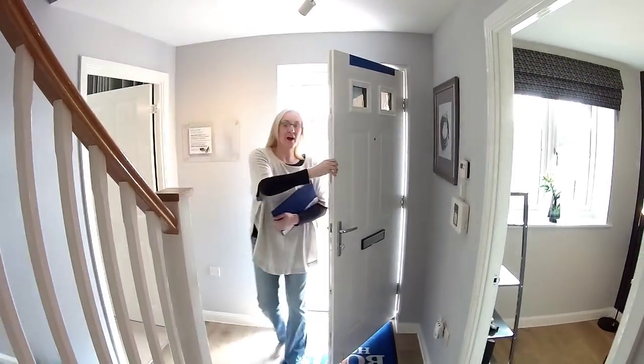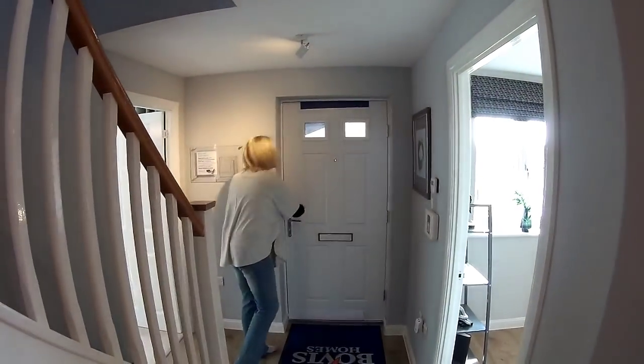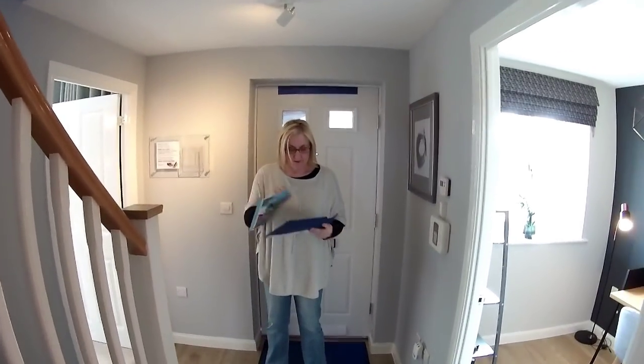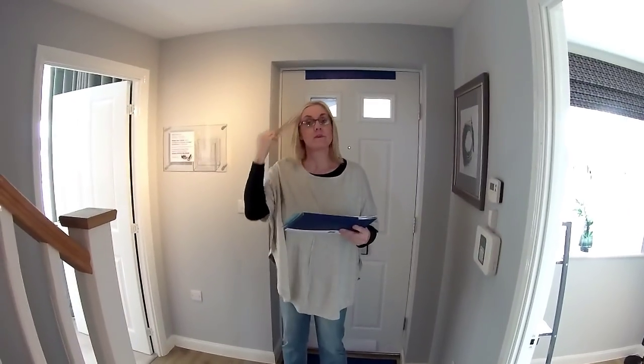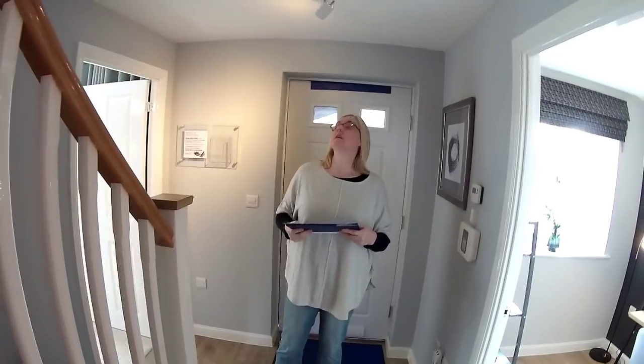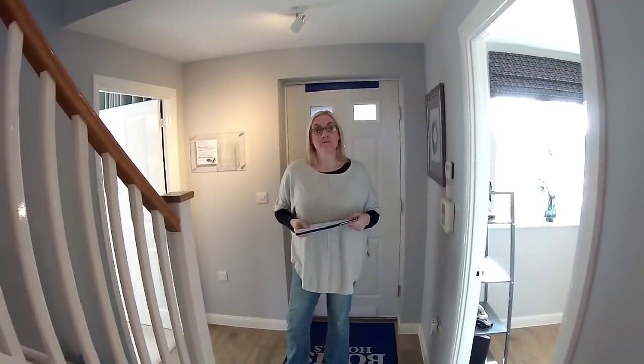Hello, Emma. Hello. Welcome to Bovis Homes at Roman Heights. And this is a street in Lichfield, just up at the northern end of Lichfield, that beautiful city with that beautiful cathedral. Yes. And we are in the Bovis Canterbury here.